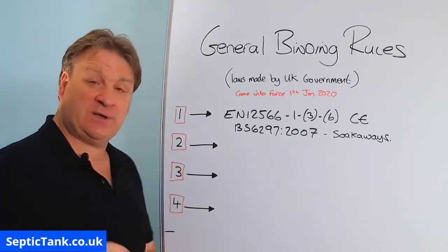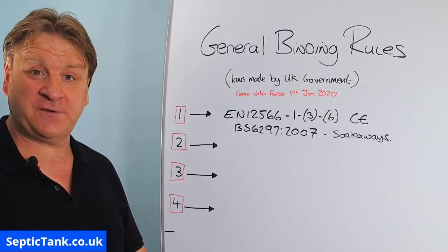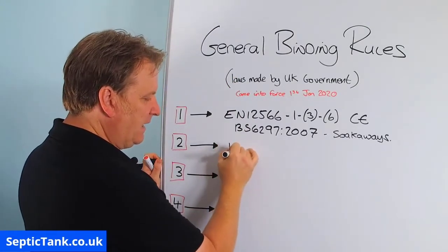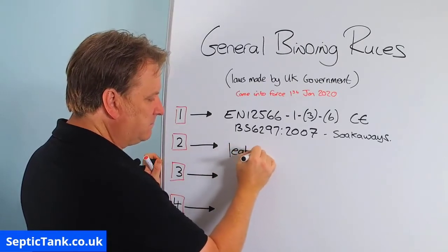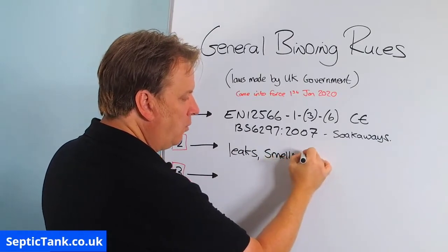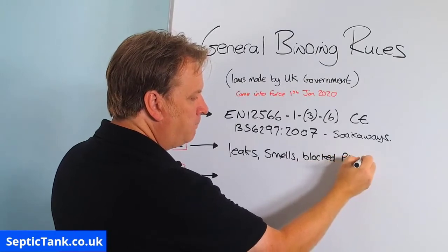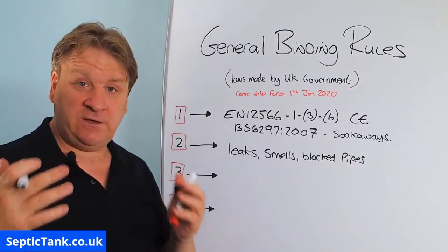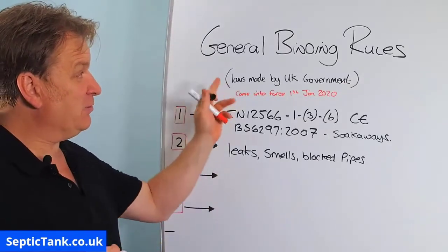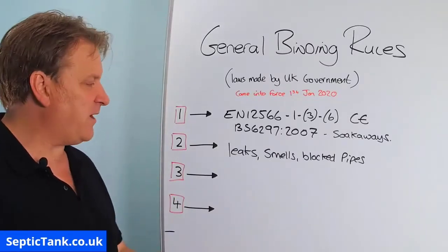So section number 2 now. If you've got an old septic tank, how does the general binding rules affect you? Well, it's pretty simple. If your septic tank leaks, smells, or has blocked pipes, then you've got to replace it with a new one. I know that seems a bit harsh, but that is what the new general binding rules is all about, because they don't want people polluting the environment.